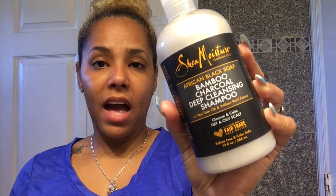So, before I put all these products in my hair and start, you know, shampoo, conditioner, all that, I am going to use the Shea Moisture African Black Soap Bamboo Charcoal Deep Cleansing Shampoo, because I need to make sure all the extra product buildup that I have in my hair is completely out before I apply these new products. For best results, it's always good to use a deep cleanser, a clarifying shampoo, something that's going to remove all that buildup from other products. That way you get the best results out of it.